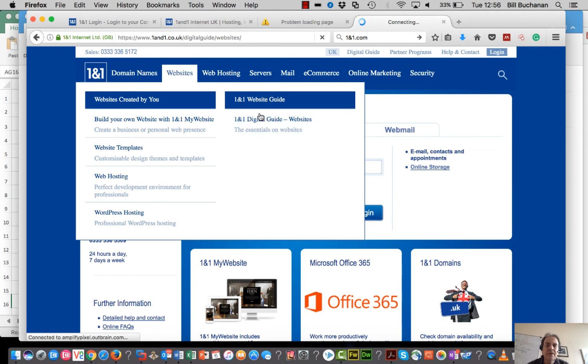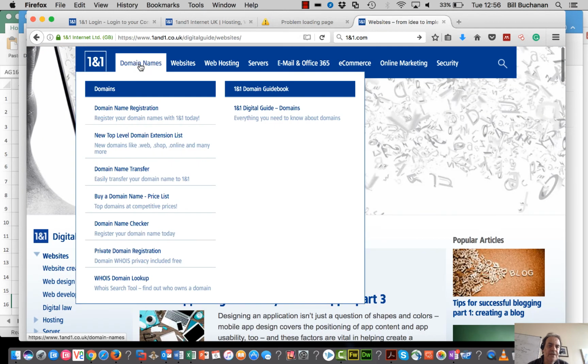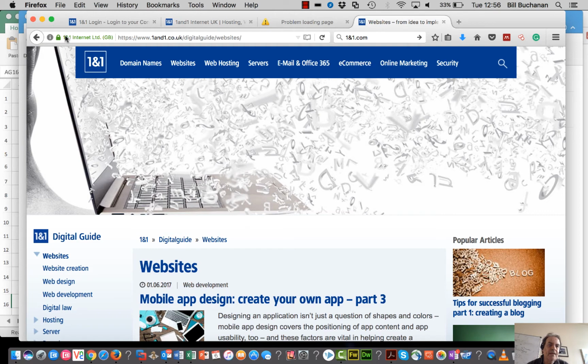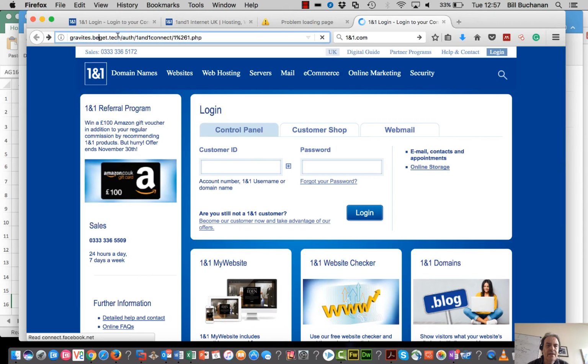So if we try that one, that goes to the proper 1&1 site. You actually see that they haven't got the font quite right there. There's something not quite right. And here we see the 1&1 certificate that's trusted, signed by GeoTrust there. But for the site that we had before, it was going to this site here.